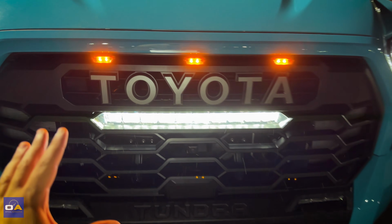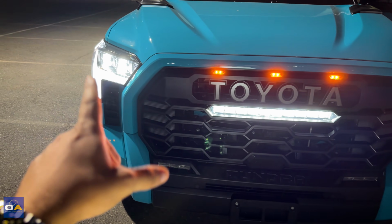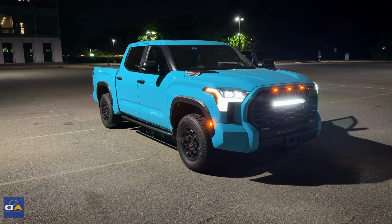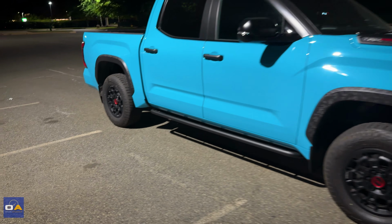So here's what the TRD light bar looks like when it's turned on. It does only work when your high beams are turned on, so that is something to keep in mind. Really, really bright. So overall, you can see there is no shortage of exterior lighting on this TRD Pro. So now let's go over the rest of the exterior.